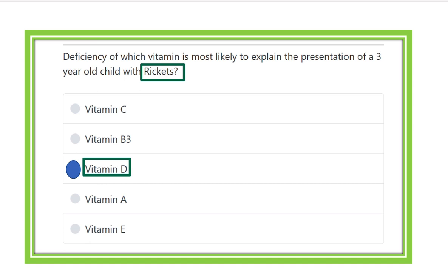osteomalacia. Vitamin C is responsible for poor wound healing and poor collagen synthesis. Vitamin B3 causes pellagra. Vitamin A: night blindness, tourist skin, and repeated infection. And vitamin E is not responsible for rickets.